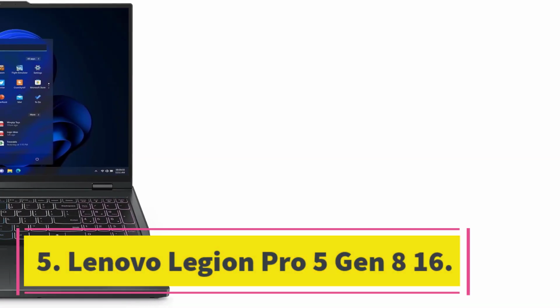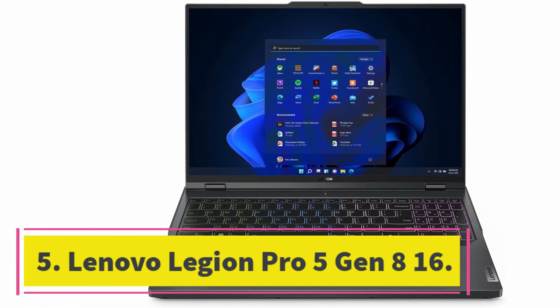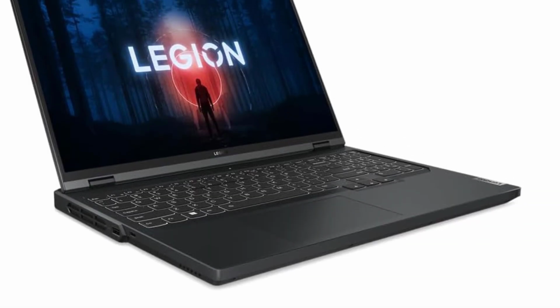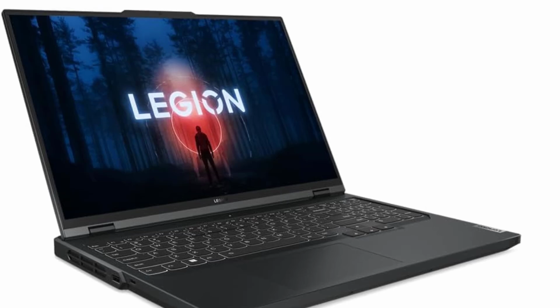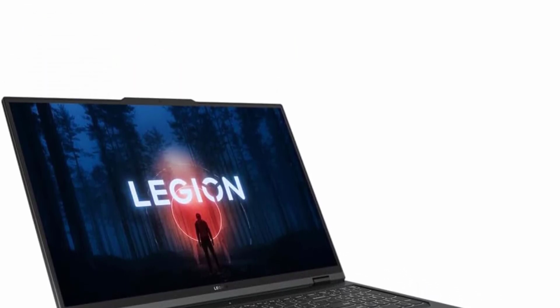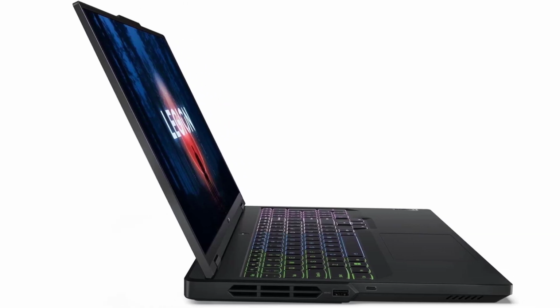Number 5. Lenovo Legion Pro 5 Gen 8 16. The best Lenovo gaming laptop we've tested is the Lenovo Legion Pro 5 Gen 8 16, 2023. This 16-inch model is available with AMD Ryzen 7000 CPUs and NVIDIA GeForce RTX 40 series GPUs, up to a 4070 running at a whopping 140W total graphics power with dynamic boost.